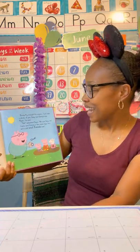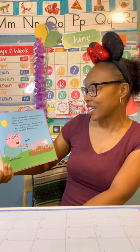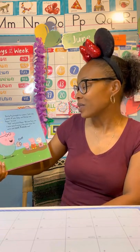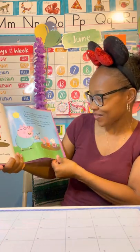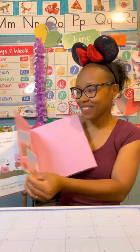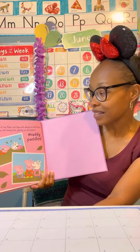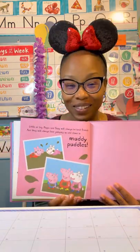Daddy Pig brought his camera. "Let's take a photo of you, Susie, and George now, Peppa," he said. "Yes," exclaimed Peppa, "because Susie and I were best friends in the olden days and we're still best friends now." Click! Picture perfect. Little or big, Peppa and Susie will always be best friends and they will always love jumping up and down in muddy puddles.